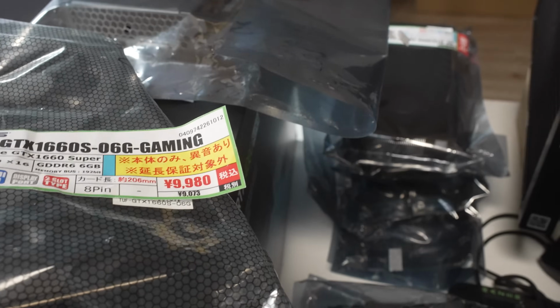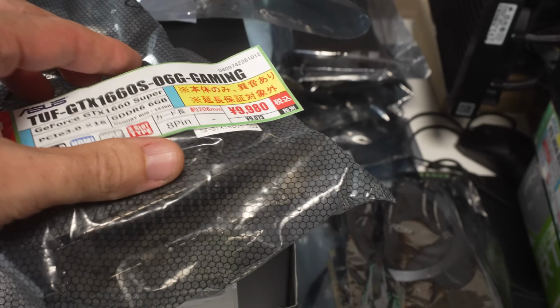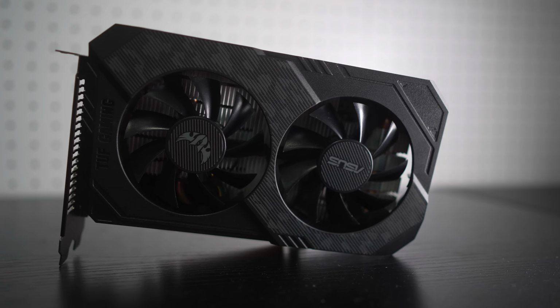I'll actually put up the total tally here up on the screen for you soon after we just talk about this one right here. 1660 Super, and it's going for like one of the cheapest prices I've ever seen a 1660 Super go for.